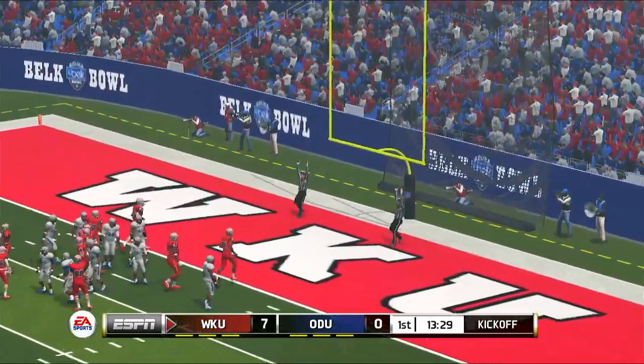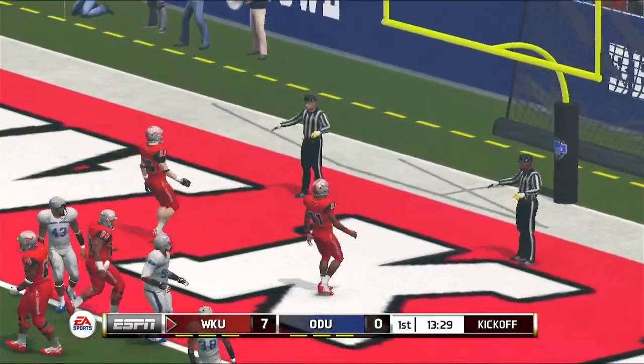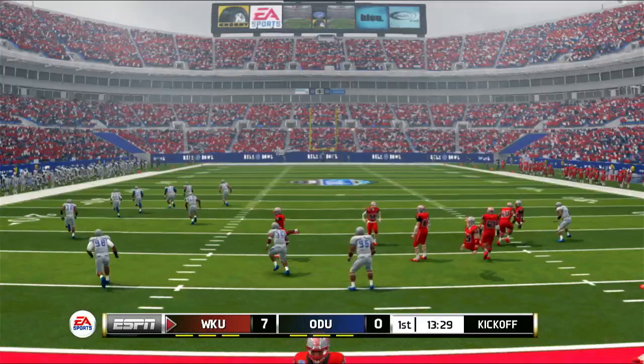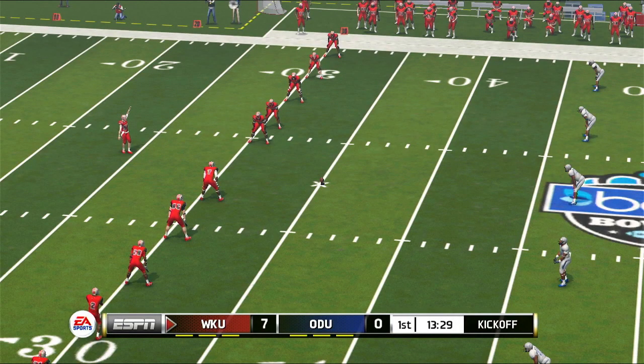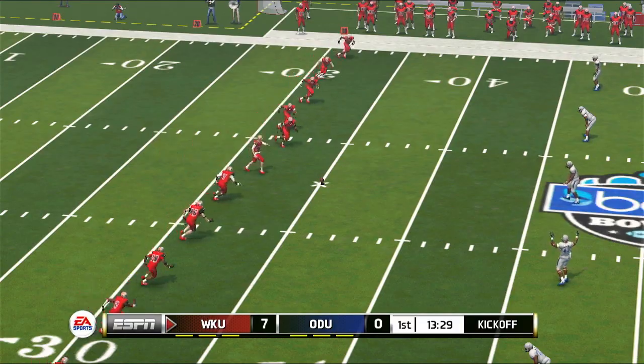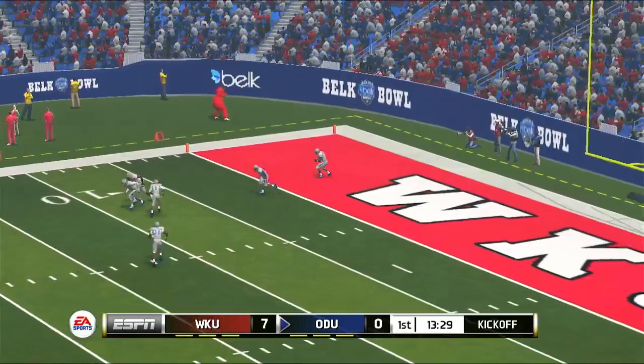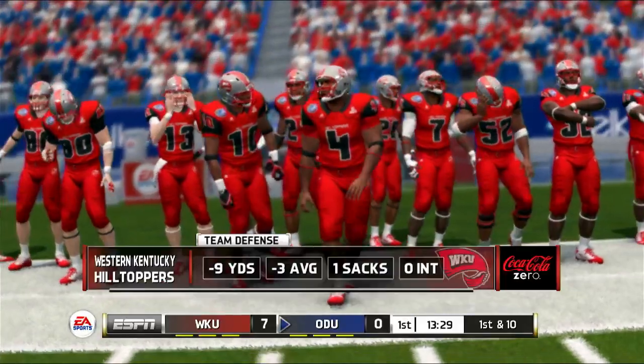He makes the PAT. A five-play, 48-yard drive, and they add 7 points to the scoreboard. Brad, I thought that was a textbook drive. I thought they did a really good job of showing balance, mixing the play calling with the run and the pass. Just an overall well-executed touchdown drive. So the score now, 7-0.